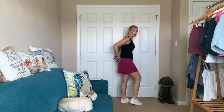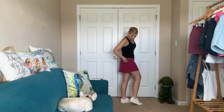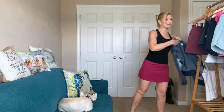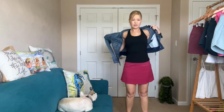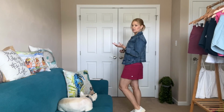I also love that it has the zipper in the back. I like the little seaming detail all the way through it. Mine are a little bit wrinkled, as you can see, because I just pulled them right out of the package, so I probably do need to fluff a little bit, but so, so cute. And then if you want to make this into a day look as opposed to a workout look, so easy to do. Grab a white jean jacket or a regular jean jacket, throw it on top, or you could do a cute little moto, and you've got a cute little day look.